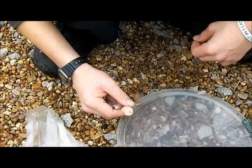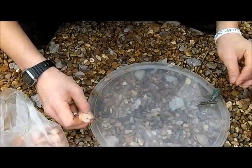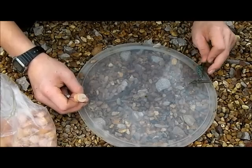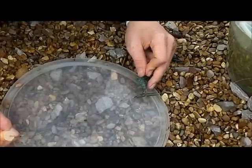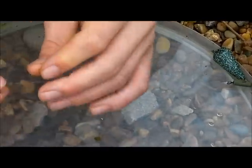Lovely. Okay, here's the rig that just caught me that fish. Really simple, sort of same carp rig you see up and down the country on any water really. It's just a Fox leg clip, and I've got a 1.5 ounce lead there, just on that leg clip. This is 12 pound ESP fluorocarbon.